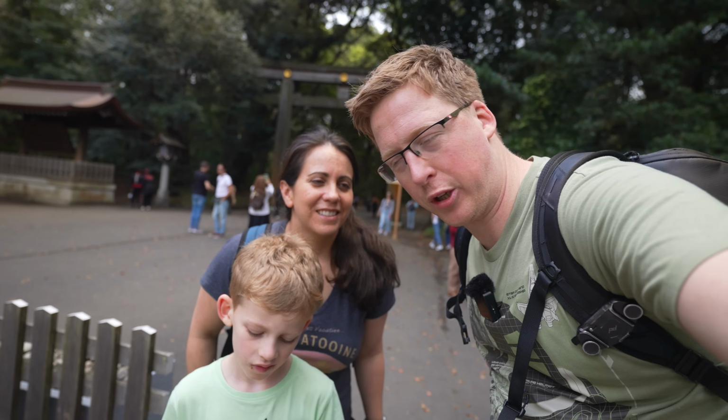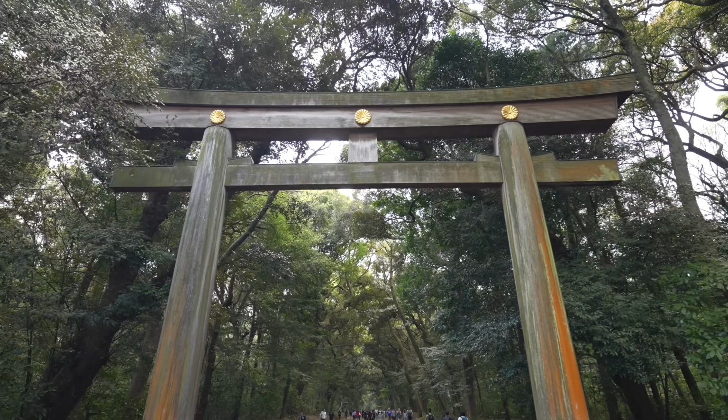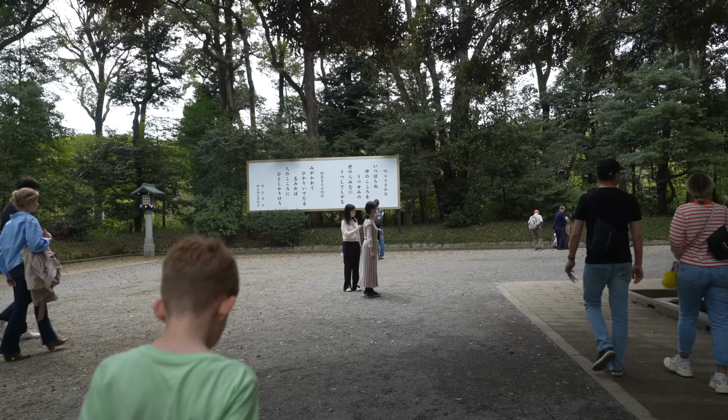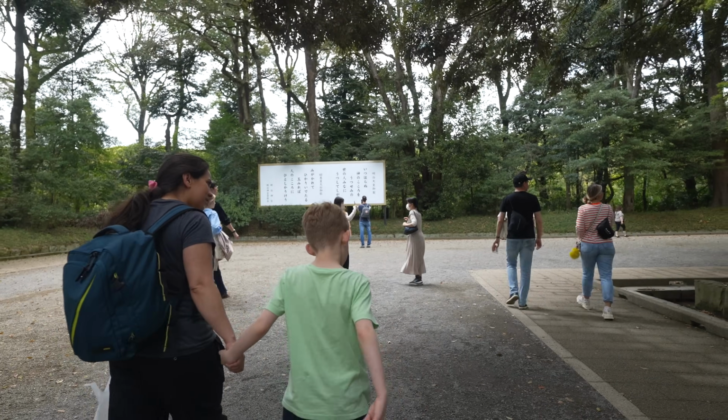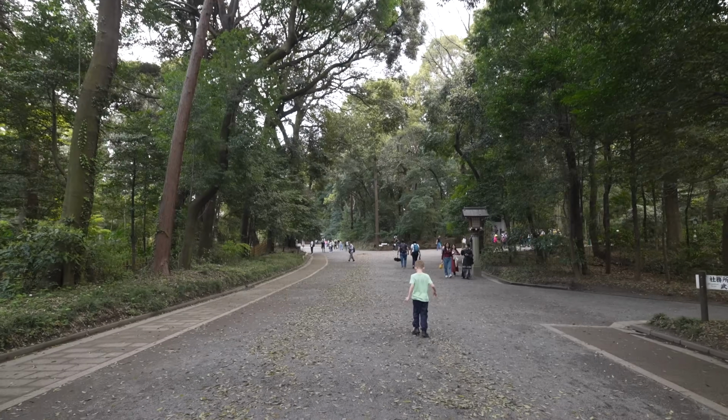So next up on the Kershaw's Tokyo Adventure takes us here to the Meiji Jingu Shrine. It's a relatively recent shrine. It was only built in the 1920s to commemorate Japan's first modern emperor and empress, Emperor Meiji and Empress Shoken. I believe that literally the city is just behind us.